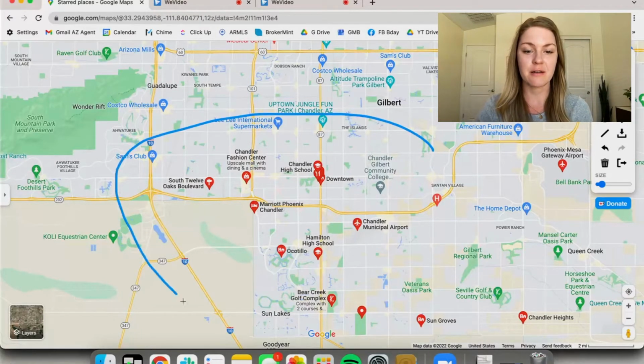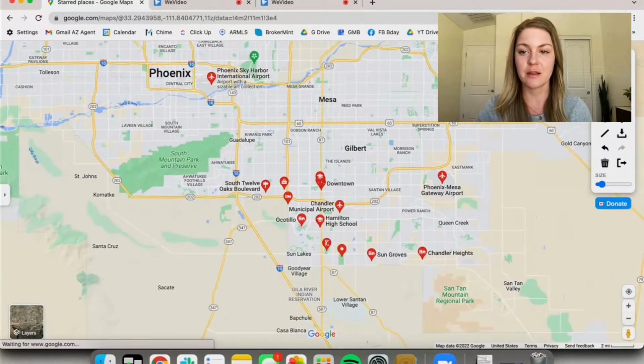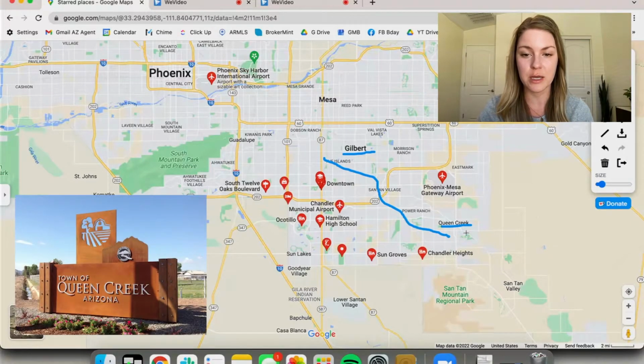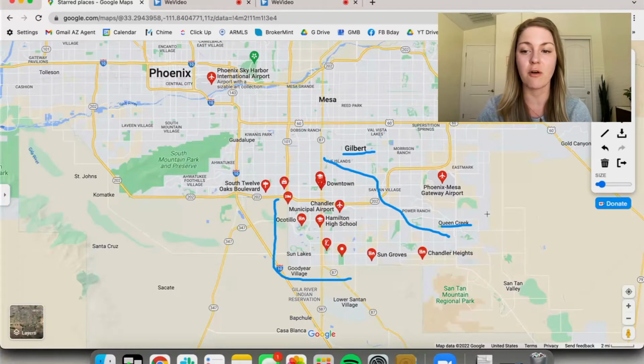All right, so all of this pretty much is the Chandler area. If you can see, it's bordered by Gilbert. So here's Gilbert right here. The border goes like this. There's also Queen Creek, which borders the lower part right over here. And so this is where the cutoff is. So this is all the Chandler area.